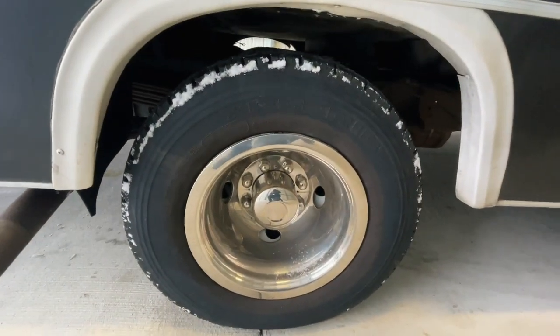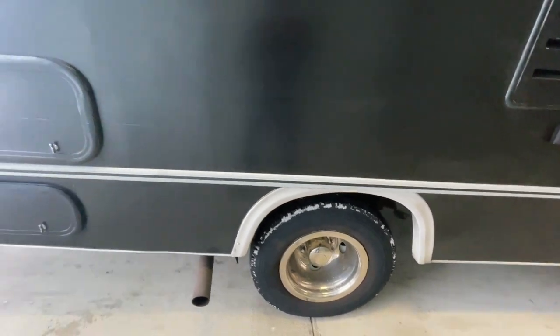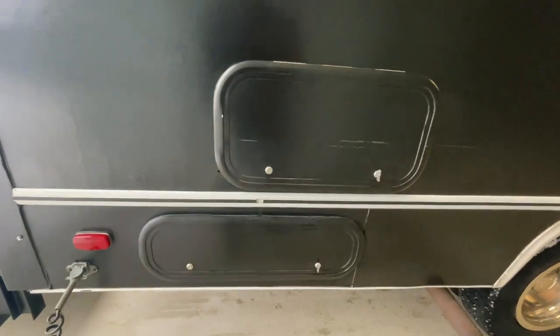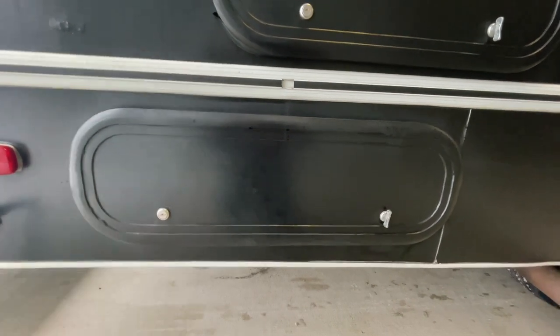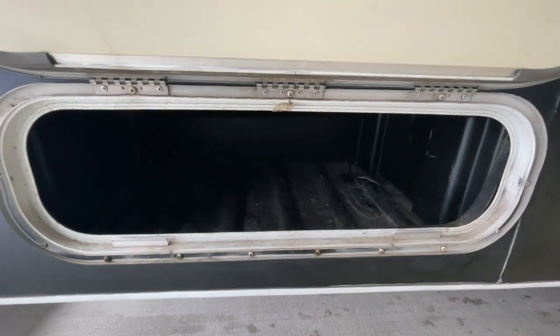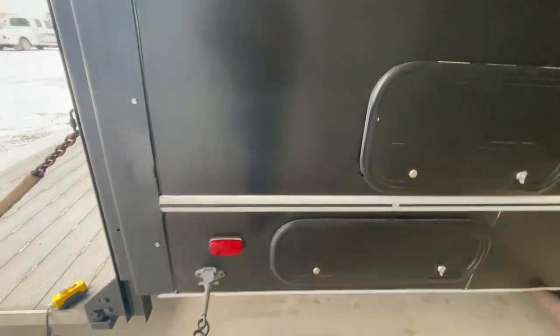Again, Michelin XPS rib tires. They're about a year and a half old right now. There is another compartment just like this on the opposite side. That is strictly a vent for the Toyhauler. Per emissions or safety standards, they have to have a vent on the Toyhauler portion of any Toyhauler. So that top one is the vent there. Another smaller storage compartment here on the back passenger's corner.